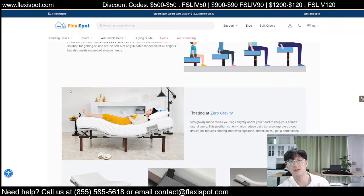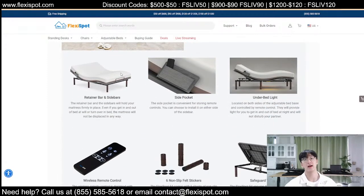Zero gravity mode raises your legs slightly above your heart to keep your spine's natural curve. This position not only helps reduce pain, but also improves blood circulation, reduces snoring, improves digestion, and helps you get generally a better kind of sleep. So, what else are the functions or the perks of getting the S4 adjustable bed base?